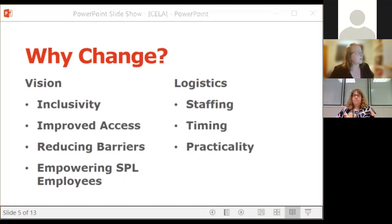One of the reasons that we wanted to do it, or that we knew we could do it, is because the things that our patrons with print disabilities were asking for were no different than what our other frontline employees were doing for their patrons.